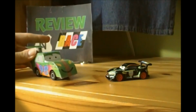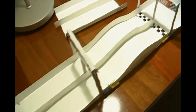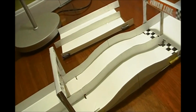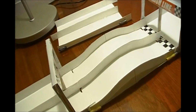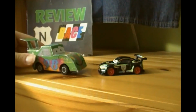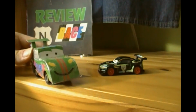Alright, so the bonus round is a new track. The track is the same length as it is in round 2, except this time we have this hill at the end of the track. And if you can make it over this hill, you'll become one of our super champions. So Nigel, are you ready to race? Audience, are you ready to race?